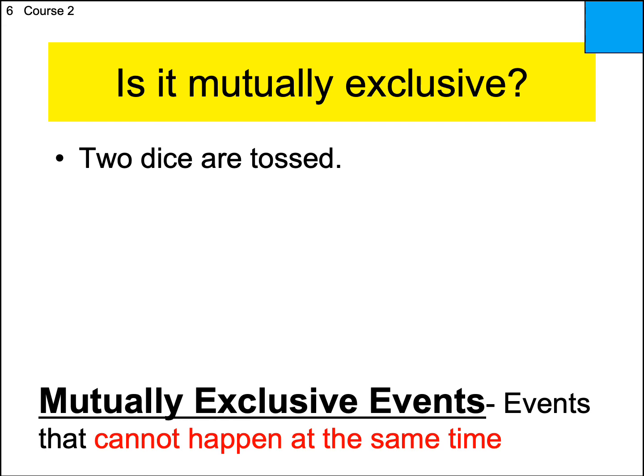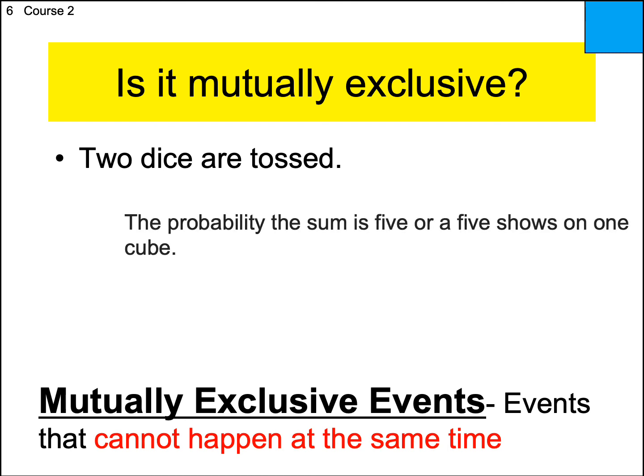Here's another one. Same game. All right, what's the event? So the events are the probability that when you toss 2 dice, right?